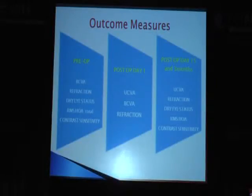Preoperatively, we measured the best corrected visual acuity, subjective refraction, dry eye status, higher order aberrations, and the contrast sensitivity. Postoperatively, at day 1, uncorrected and best corrected visual acuity and subjective refraction, and in addition, dry eye evaluation was done along with higher order aberrations and contrast sensitivity at day 15 and at 3 months.